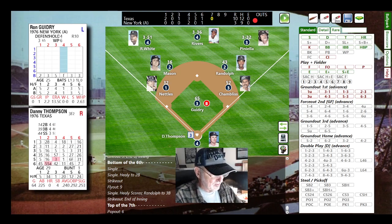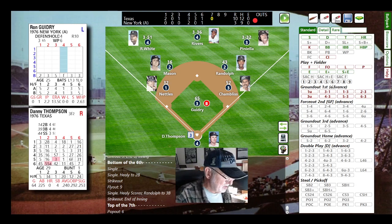That's a rain. I don't do rain delays or rain outs or anything like that. Imagine doing all this work and then having a rain out. Here's a pitch, Danny Thompson, 36. I could use a rain out right now in a terrible game like this, actually.